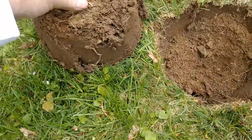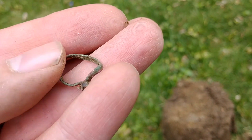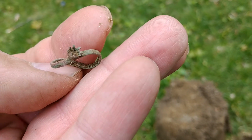Well, this isn't amazing, but it's a little cool. Have a look. This is a little tiny brass ring that would have been worn on a little tiny finger. There was a stone in it at one time, probably glass. It's long since fallen out.